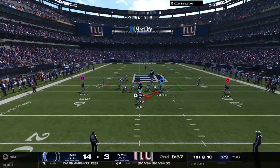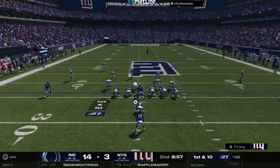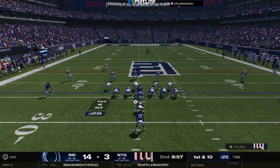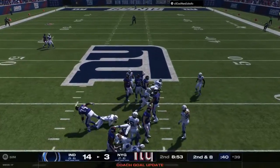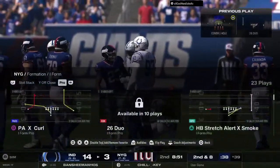Good starting field position for the Giants as they head up, 1st and 10. Ready? Hand off to the back. And he's into the front for a gain of about 2.